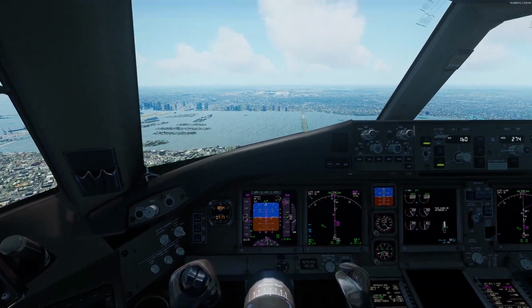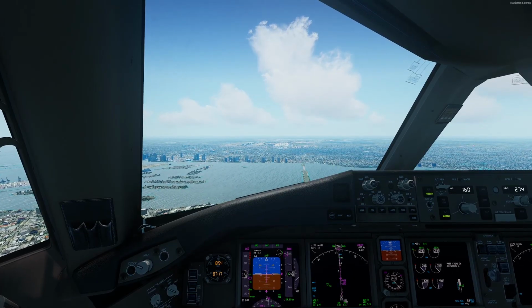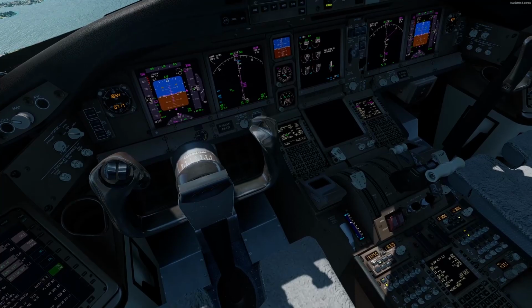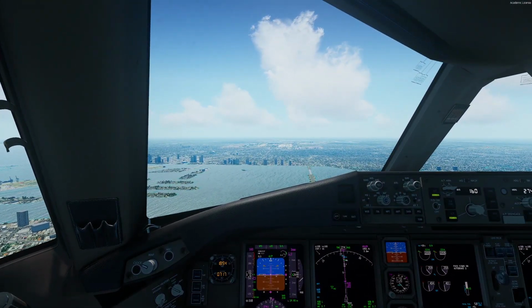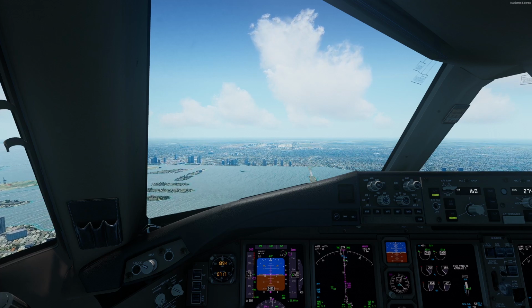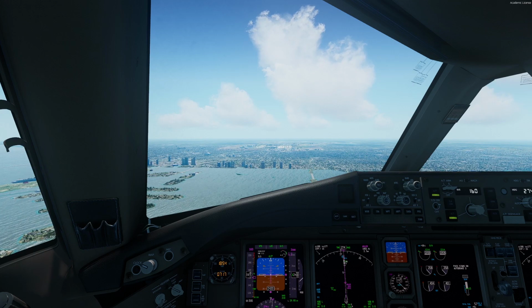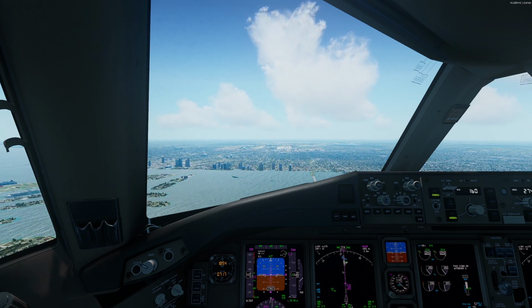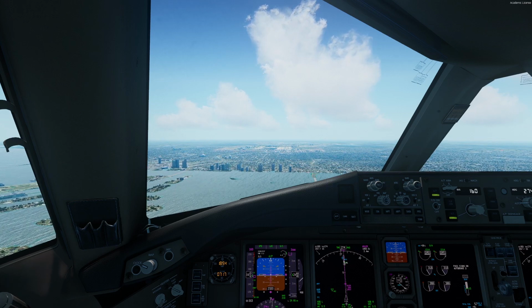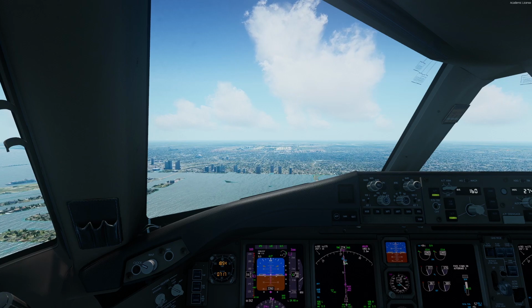American 298, contact Miami Tower, 118.3 again. 118.3, thank you. American 252, Miami Tower, go around. Miami Tower, good afternoon, American 298, runway 26 left. American 298, Miami Tower, runway 26 left, continue.